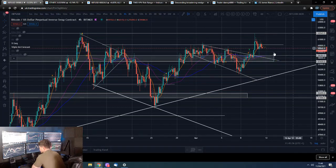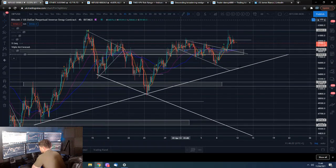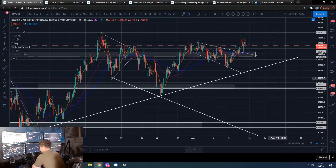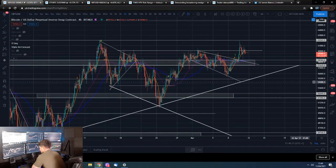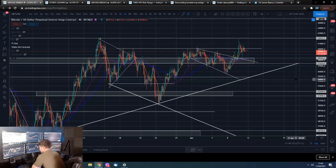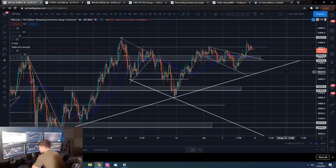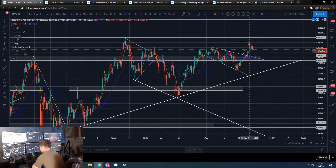Obviously, it's only $1,000 above, and we could come back and lose it. We could then potentially be looking at a test down to this trend line. And then if we lose that, we'll be looking at lower levels, but obviously we've got that Coinbase listing this week, so we have got catalysts, and then we also have the buy the rumor, sell the fact catalyst, but hey, we'll just have to see what happens regarding that.